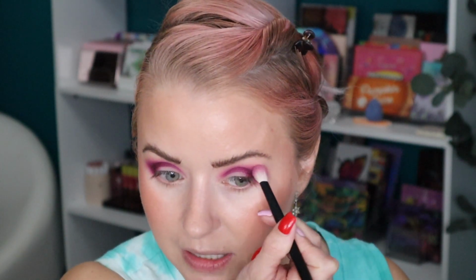Wow, these shadows are so good. Now I know what all the hype about this palette is about, because this is just really pretty. I'm just gonna go in with that Refer 01 to blend out here a little bit. Okay, now for shimmer, this one looks really pretty. This looks like a sequin shade. Actually, I think I'm gonna go in with this shade and maybe add a little bit of this shade. This one is called Thackeray Binks.